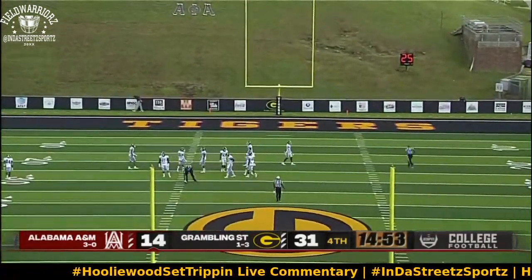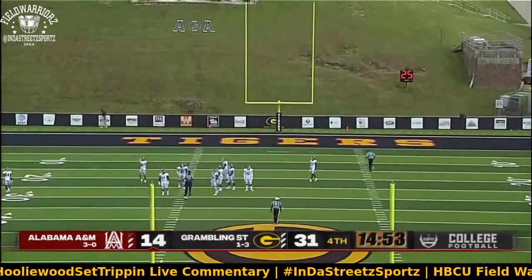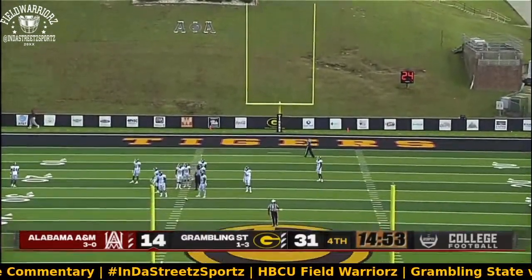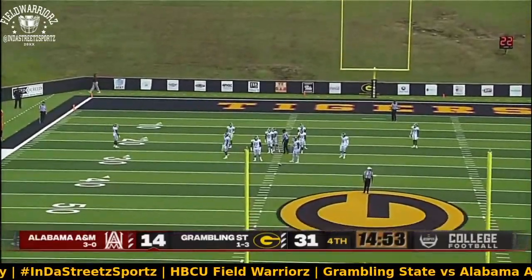I think Glass a good quarterback. And Tiger just on the loose. Tiger's on the loose, man. Glass getting broken.